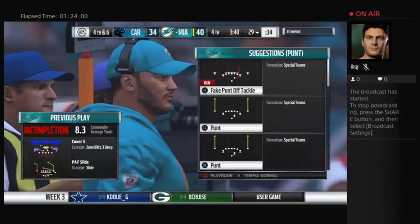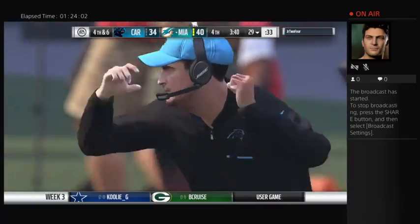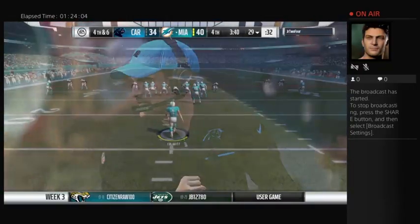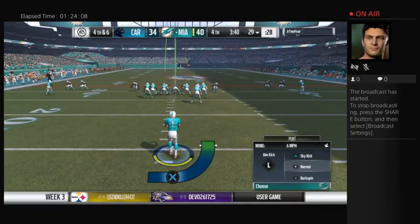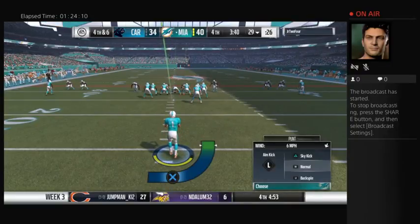Everything about that play tells you about today's NFL offenses and what they're asking out of running backs. You can't just be a guy who can run the football. You have to be able to catch it as well, and he didn't get that done on that play.